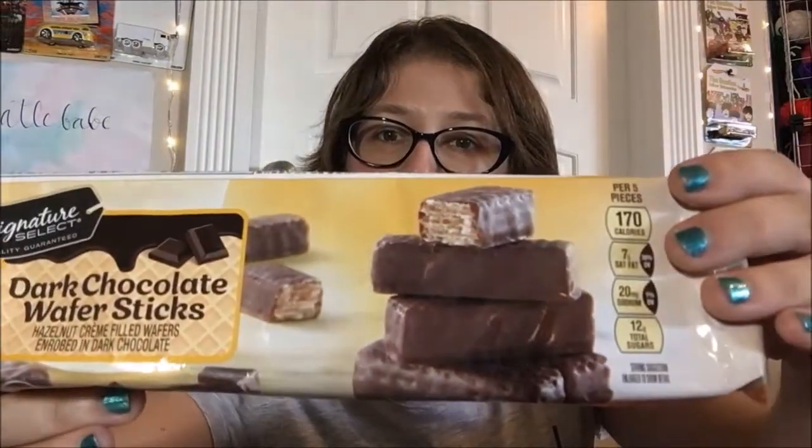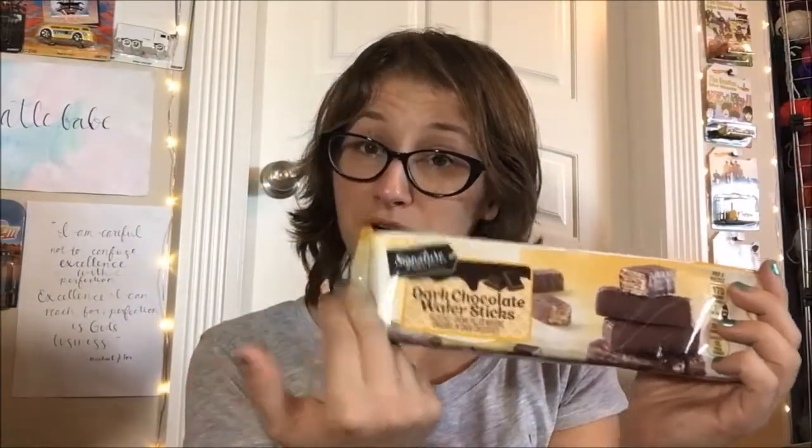Anyway, so remember how we did those Signature Select cookies from Safeway that were like a knockoff of the Girl Scout peanut butter ones? I totally noticed that they make more in different flavors, but they also do other cookies that aren't like Girl Scout ones, like those Keebler wafer cookies. They've got their own. And I'm like, okay, I'll try those, because I very nearly had a moment of weakness where I almost bought not one but 2 packs, because yay, going grocery shopping on your period.